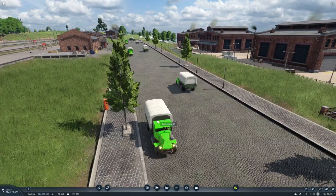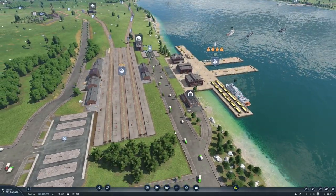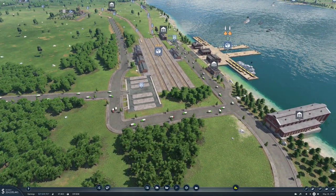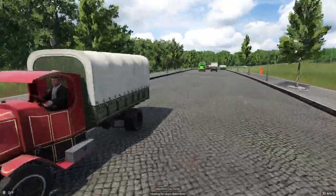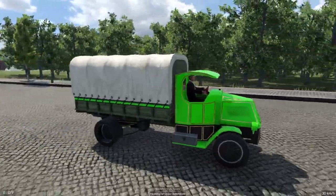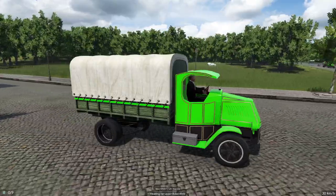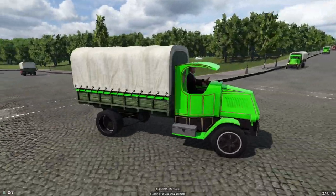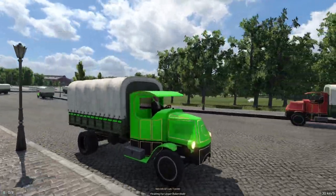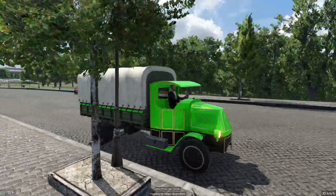Those are pretty cool looking trucks. Try slowing the game down a little bit and take a look at one of these bad boys. Those are pretty sweet. Those are pretty darn sweet. His hat's going through the roof, though. Pretend we didn't see that. Those are pretty darn sweet.